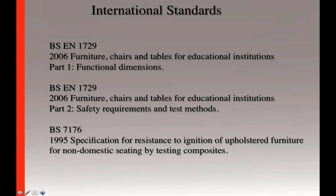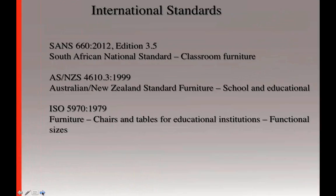These next two slides simply show some of the international standards. I can't say I know much about these. I actually just Googled them this morning. British standards, European norm 1729. That showed up a lot on Google. There's a 7176 ignition one. That one looks like it's a little dated though, from 1995. I saw a South African national standard for classroom furniture. There's Australian, New Zealand school and educational furniture. There's also ISO for, it looks like, functional sizes. So that's probably related to our G1. Again, we pulled from some ISO standards. I don't think we pulled from 5970 though. So my point is there are educational standards outside of the U.S., but my focus today was the U.S. market.